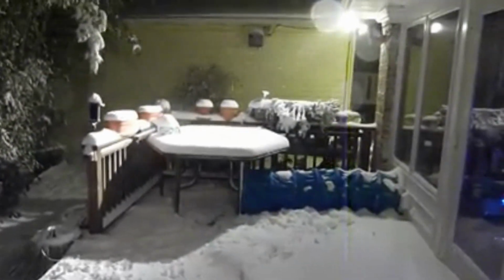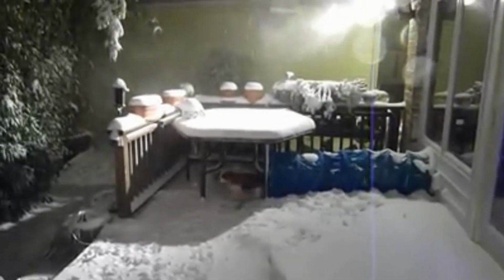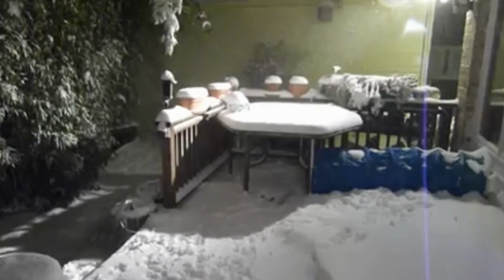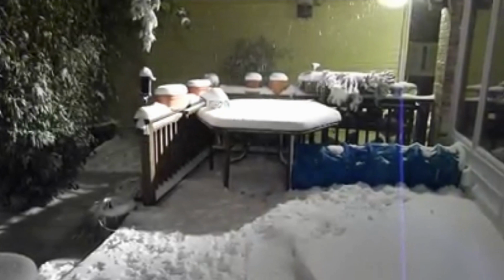Well, this was kind of an interesting setup I had. Bramble, the one that just walked out there, was an agility dog, and she trained in our yard a lot, and that little blue thing there is a tunnel, which is one of the obstacles they have to learn to master in agility. So I taped the tunnel to the opening of the doggy door. I put a table at the end of the tunnel, and you can see without any shoveling or anything, the dogs were able to get in and out quite successfully.